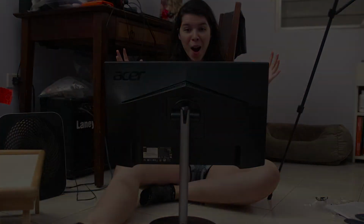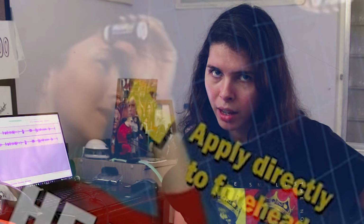Although, I'm not gonna lie, looking at this giant mess also kind of makes me want to run away a little bit. Hence why it's so messy, because I've been running away from it for weeks. But eventually, there comes a time where you have to face things head on. Apply directly to the forehead.